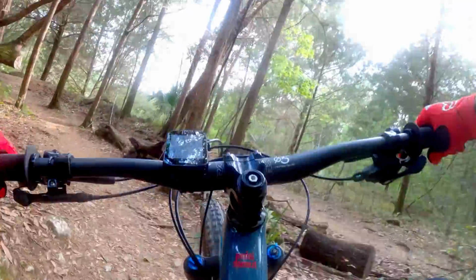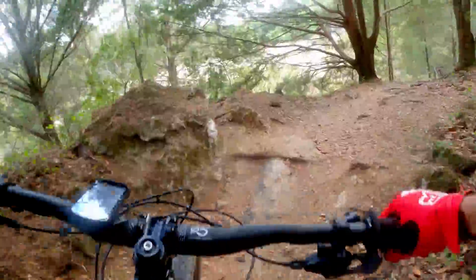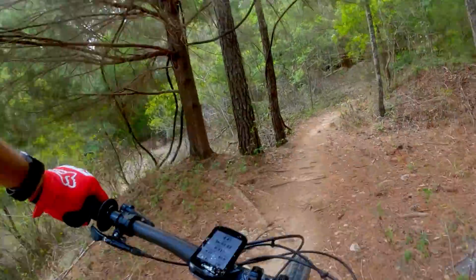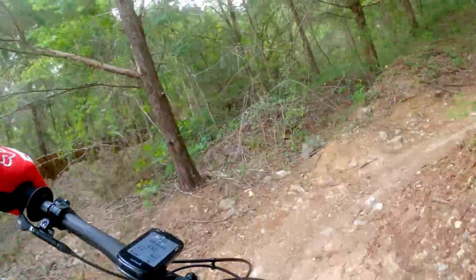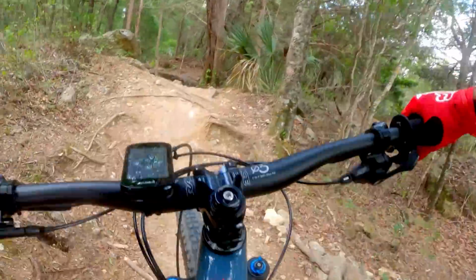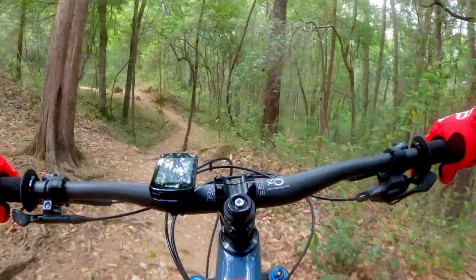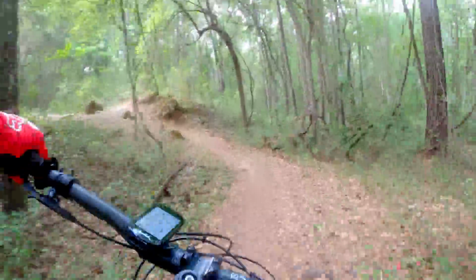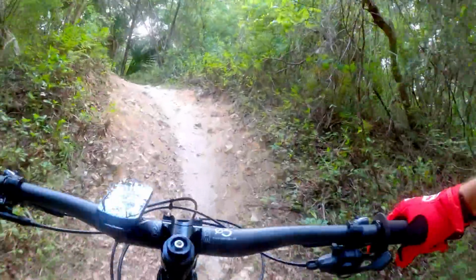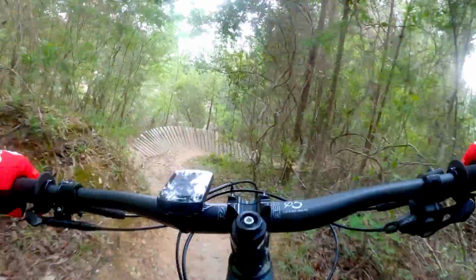I would say the biggest advantage of the 29 today is just how it felt over the rocks. You just felt like the bike would get up and over the rocks easier. I mean, we've heard that probably 1,000 times now, but it's true. That's the benefit of the 29. And I've said it so many times, but with that bike being so playful, it's probably the funnest 29er that I've ridden to date on this type of trail.